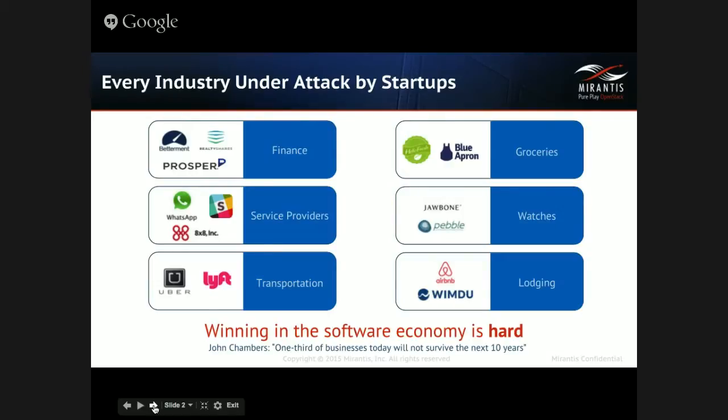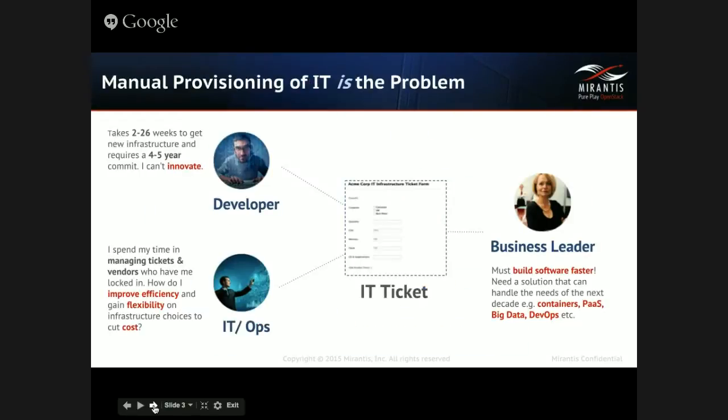The idea behind it is I'll actually show an example where you can create something in a matter of minutes. So what you're able to do is to make it easier and quicker for people to do their work. Makes sense, right? So here it talks a little bit about provisioning, right? Usually takes 2 to 26 weeks.